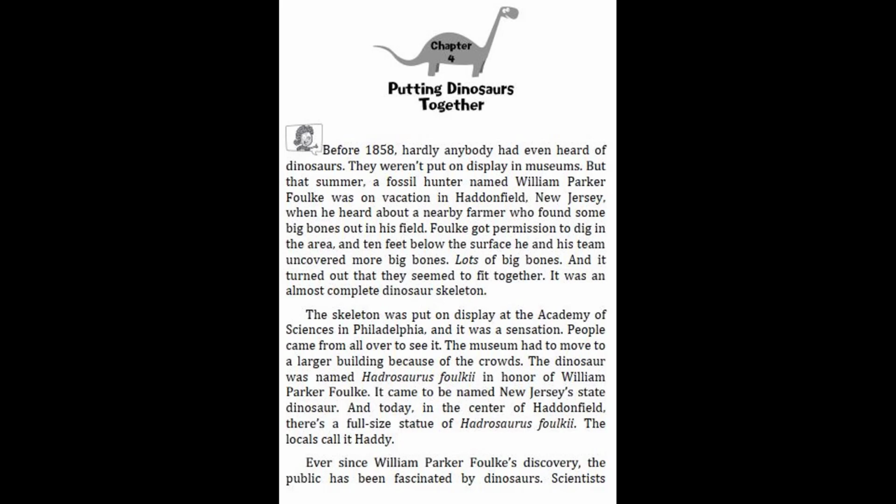The skeleton was put on display at the Academy of Sciences in Philadelphia, and it was a sensation. People came from all over to see it. The museum had to move to a larger building because of the crowds. The dinosaur was named Hadrosaurus folki, in honor of William Parker Folk. It came to be named New Jersey's state dinosaur. And today, in the center of Haddonfield, there's a full-size statue of Hadrosaurus folki. The locals call it Hattie.